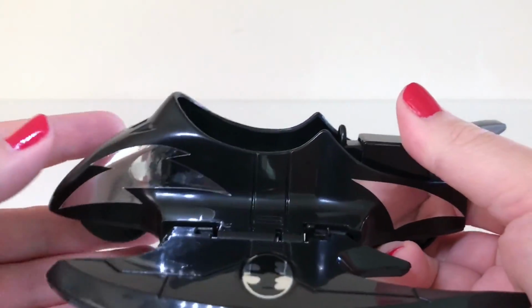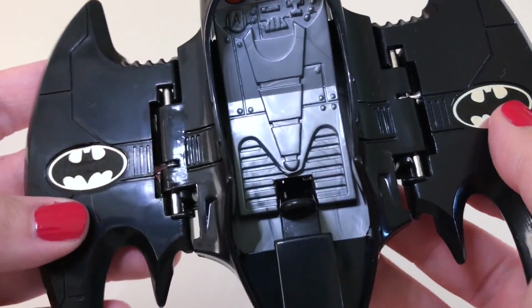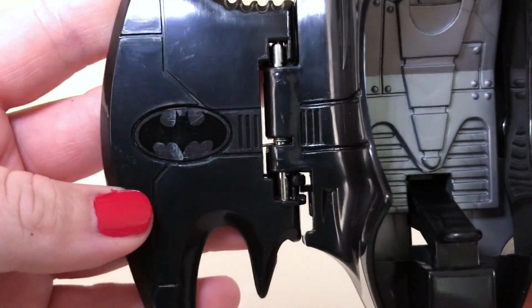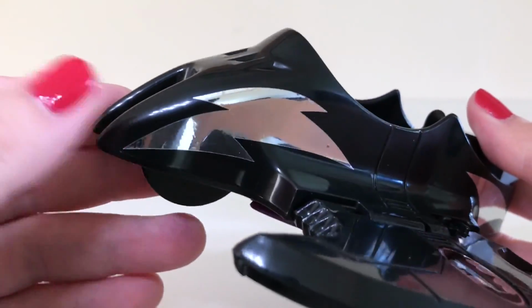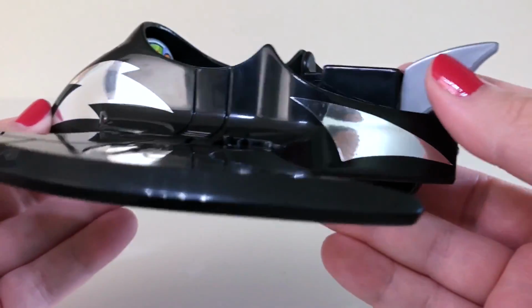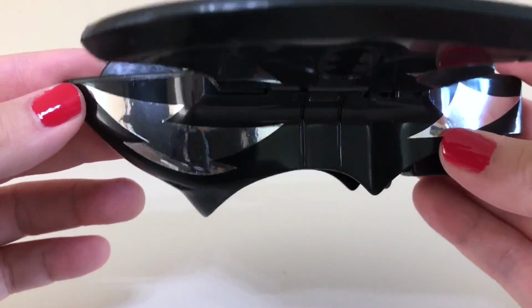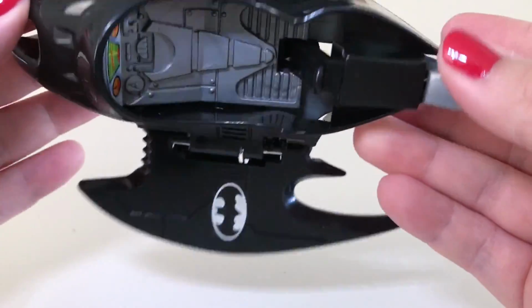Now for those decals, these are actually pretty easy to get on right here on the wings because there's slots right there that you just put them into. So that's not hard at all. But these other ones have no slots at all. You just kind of have to wing it, no pun intended. Same with these back ones right there. So there's not really slotting or anything for those. So you just kind of have to figure out what you want to do.